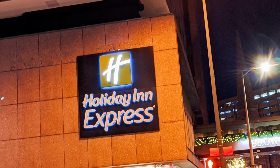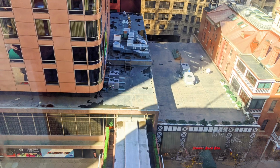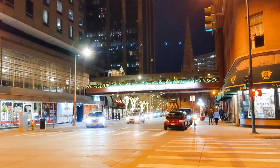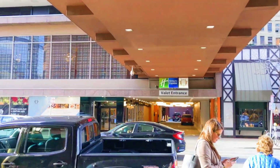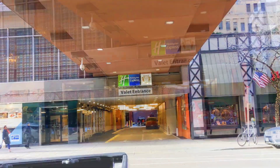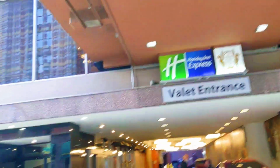The Holiday Inn Express Hotel in a high-rise nestled in the city of Denver, Colorado, is a cheaper option for city hotels. It is connected to the Brown Palace Hotel by a causeway, which gives it easy access to excellent bars and restaurants. So come along with us as we tell you about our stay at the Holiday Inn Express in downtown Denver.